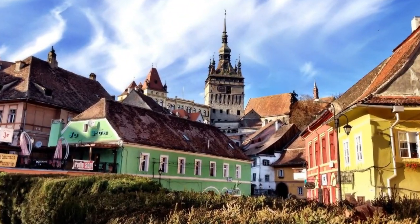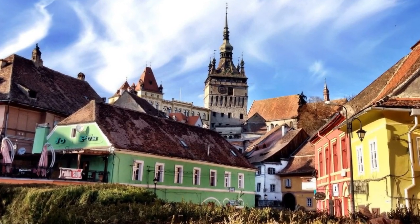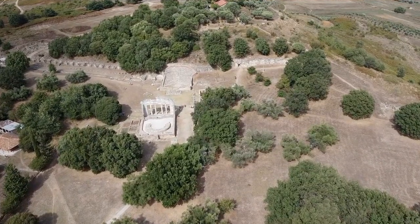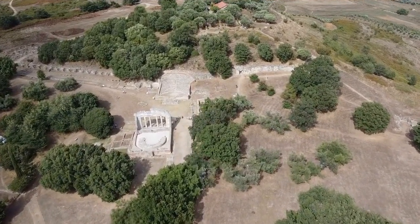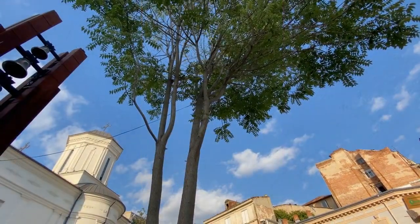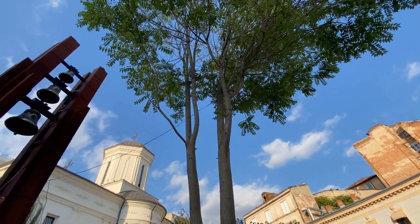Eight, Sighișoara, birthplace of Dracula. Wandering through Sighișoara's medieval streets, Sighișoara, a UNESCO World Heritage Site, is the birthplace of the real Vlad the Impaler, the inspiration for Bram Stoker's Dracula. The clock tower and the church on the hill are must-visit spots here.